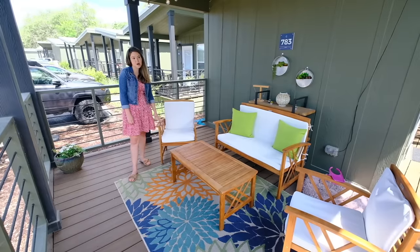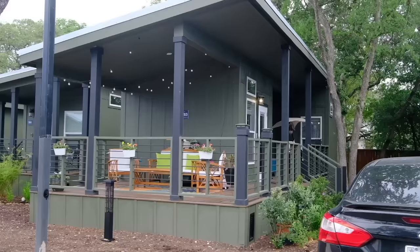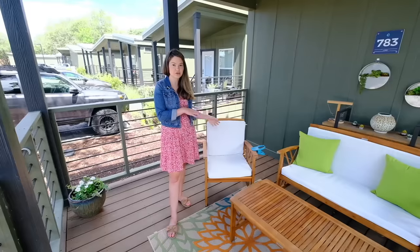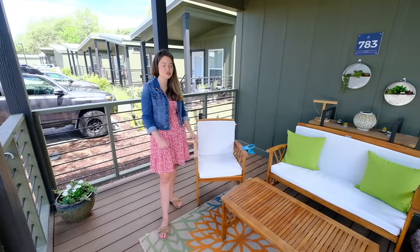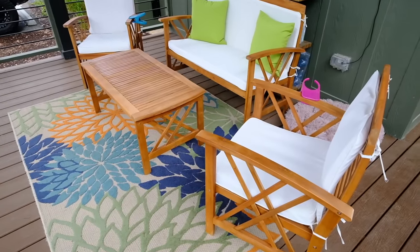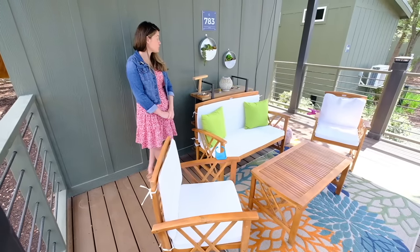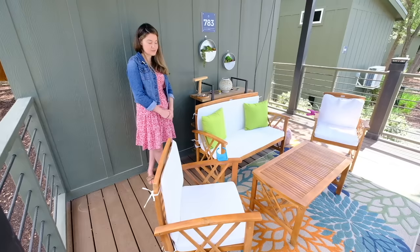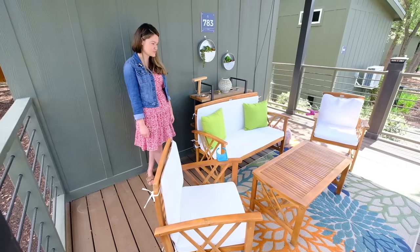And this is actually what sold me on this layout, was the wraparound porch. It just adds so much more space. And I didn't have to compromise on the square footage because it's not included in the 400 square feet of the inside. It's just an extra luxury space. I already had a lot of these decorated pieces, like the rug and the lamp and these cute little plant holders, but the rest of it I just ordered off of the internet and got it delivered and put it together, and it was pretty simple, and I feel like it fits pretty well in this space.